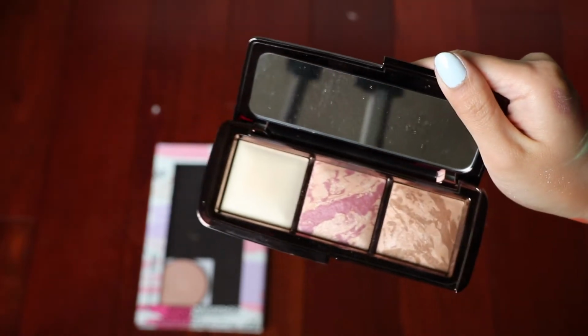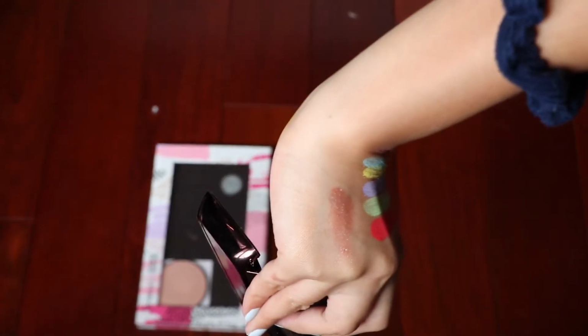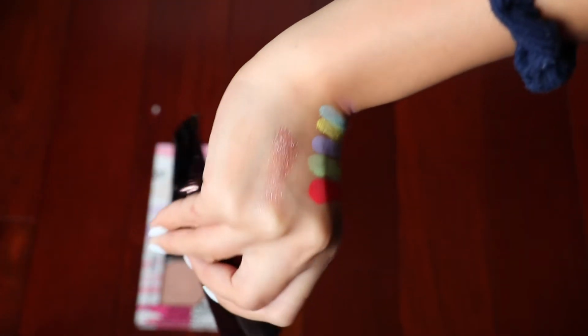It does not show up on my skin at all. Like, this is me trying to build up that pigment. You can barely see it on my finger, and I'm trying to find a space to swatch it. So let's go right here. You can barely see it. It barely shows up. And so I, for one, hate that.